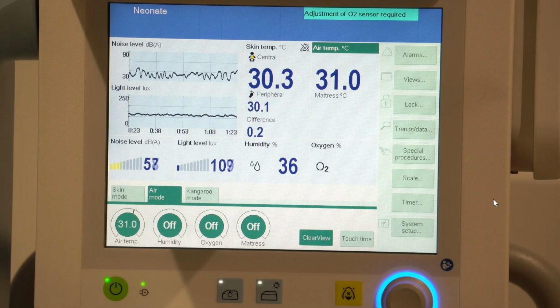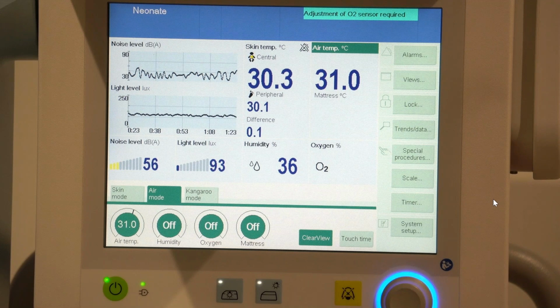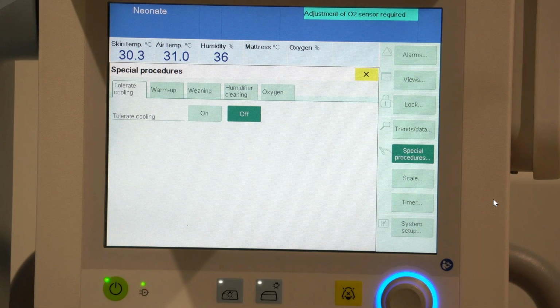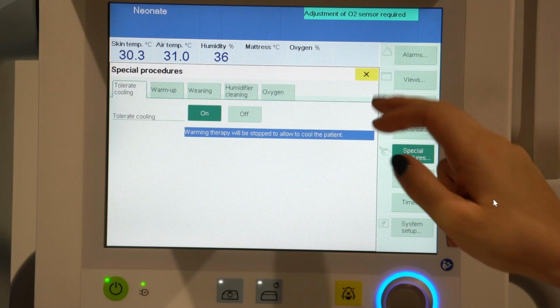Here I have a Baby Leo TM500. In Dräger incubators, we do not perform an active cooling, but we have an application that supports the cooling procedure. This cooling procedure is called tolerate cooling. So what happens by activating tolerate cooling?